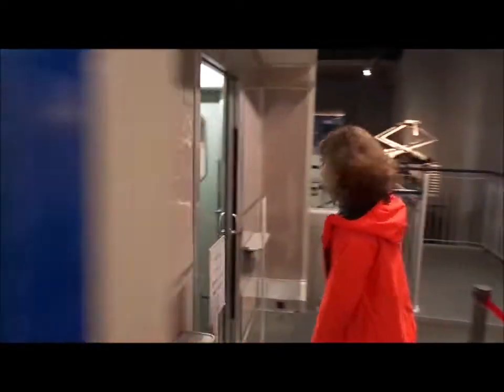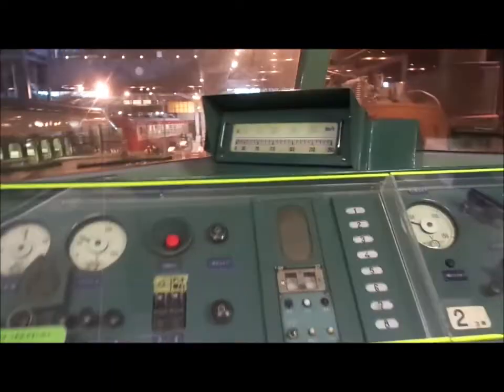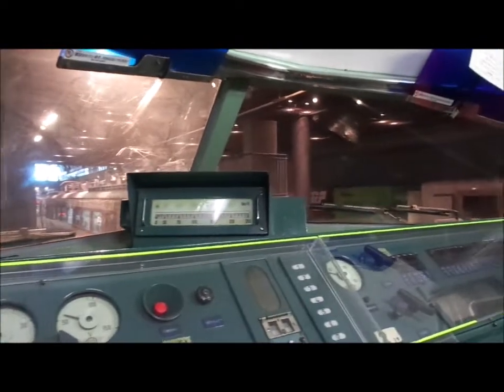Front part of an early Shinkansen, which we can go inside. Yeah. I think it's interesting how they literally step up to the drivers. Oh, neat. This is us. We're driving a Shinkansen. Oh, dream job.